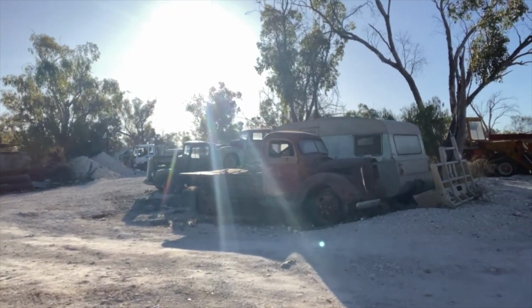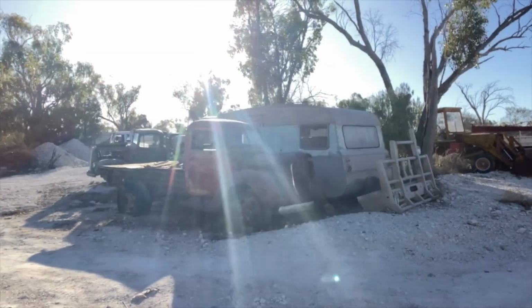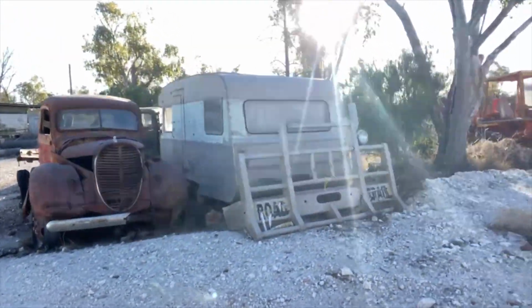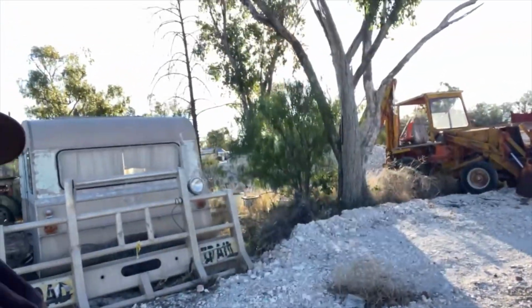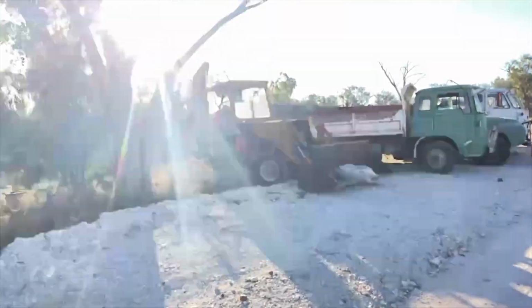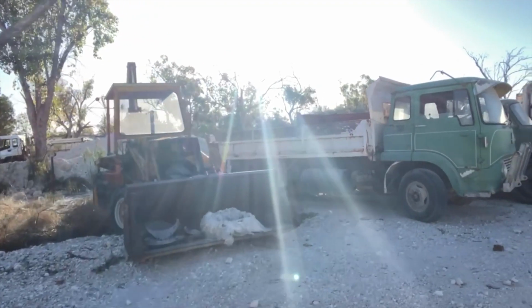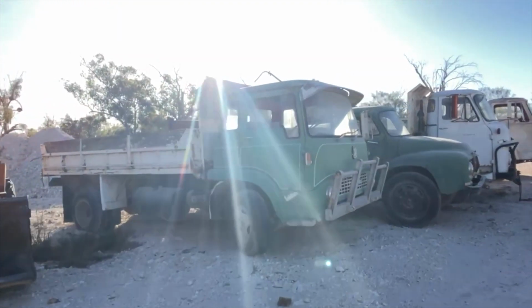Caravans, there's hundreds of caravans out here. And I'd hate to know how many caravans. Oh, really old caravans. There's a really old backhoe there. That's pretty cool. I can see here's three more tippers. Oh, four more tippers.